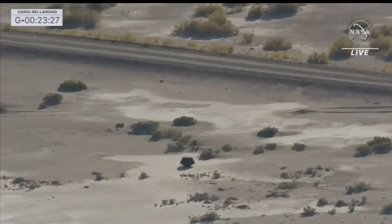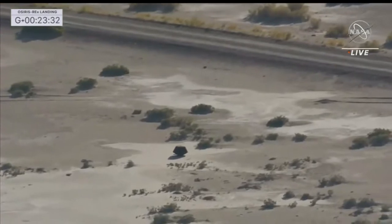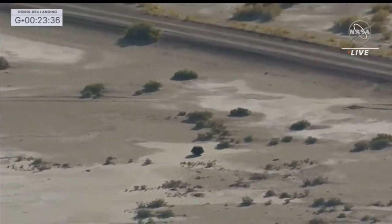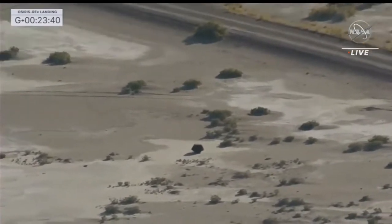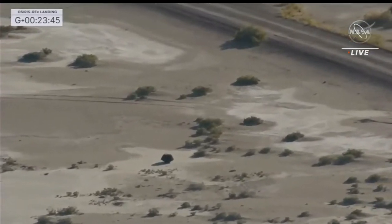At least from this perspective, I'm not noticing really any drag marks or any kind of roll marks, but the team, once they approach, will mark any possible areas of interest where the SRC possibly came in contact with the rough desert terrain. All of these regions will be sampled by our recovery team and will be passed off to the sample curation team at the Johnson Space.